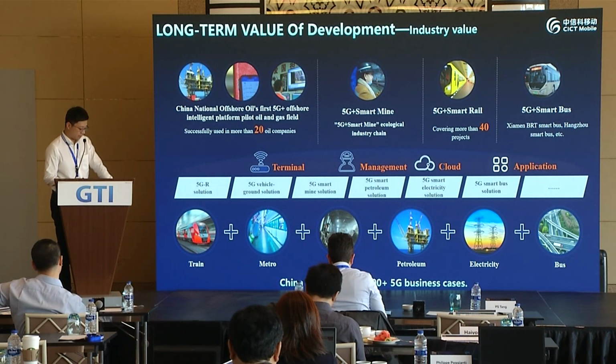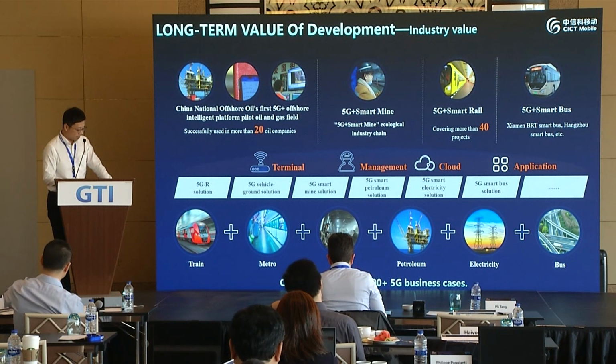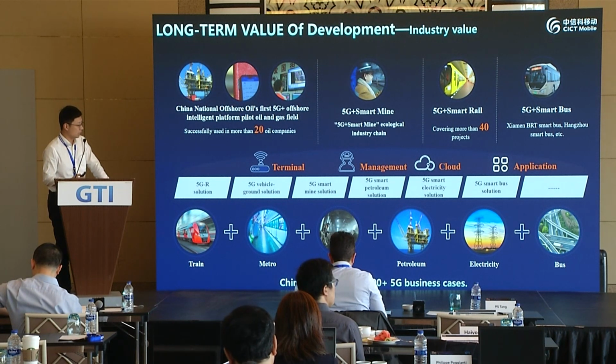For 2B industry value, 5G private networks have now successfully served offshore oil fields, smart mines, transportation, the Internet of Vehicles industry and so on. Until 2023, CMCC has more than 23,000 5G business cases.